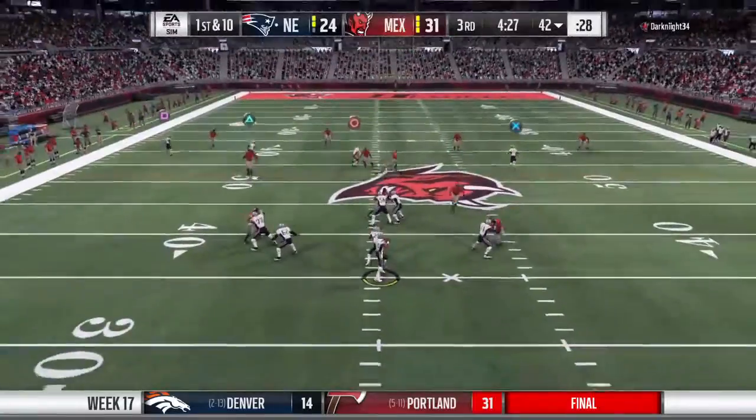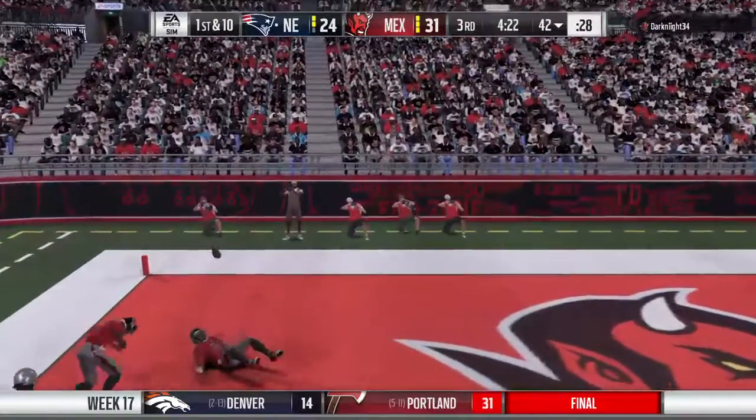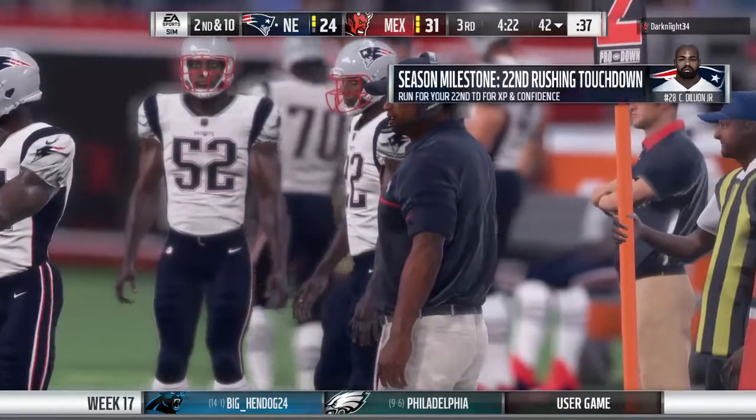They go back to the air here after the INT on the last drive. He's going to let it go again. And that one falls incomplete. Looked like he might have had position there, but he couldn't hold on to it at 2nd down.